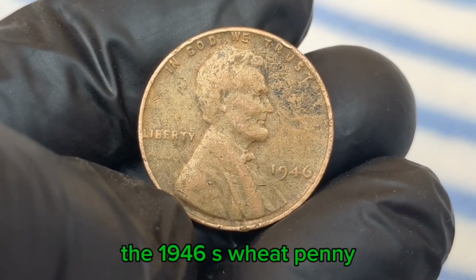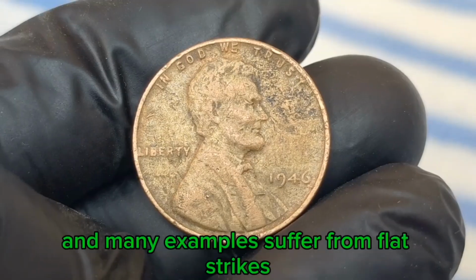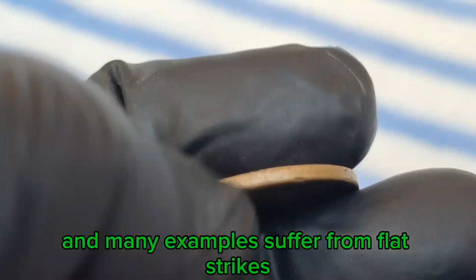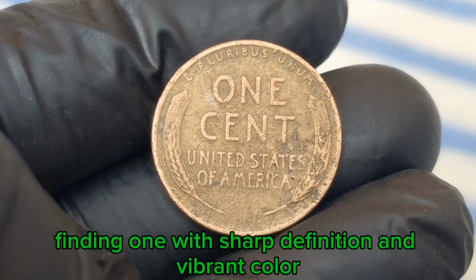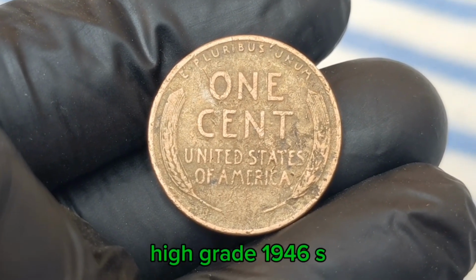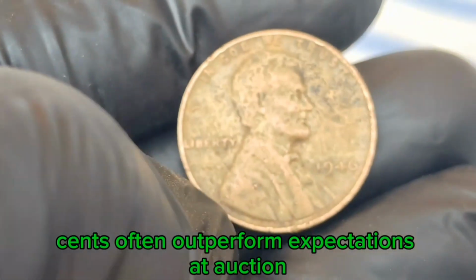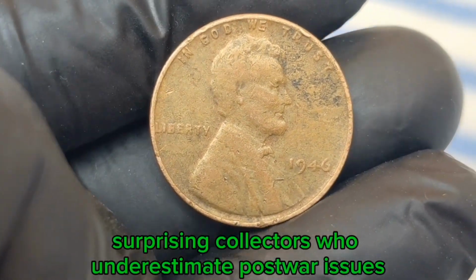The 1946 wheat penny had a lower mintage than its Philadelphia counterpart, and many examples suffer from flat strikes or dull surfaces. Finding one with sharp definition and vibrant color is a genuine challenge. As a result, high-grade 1946 cents often outperform expectations at auction, surprising collectors who underestimate post-war issues.